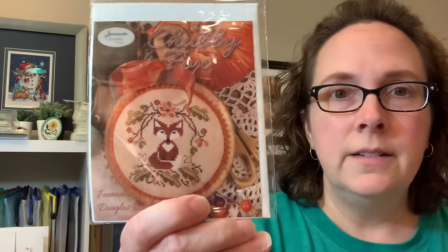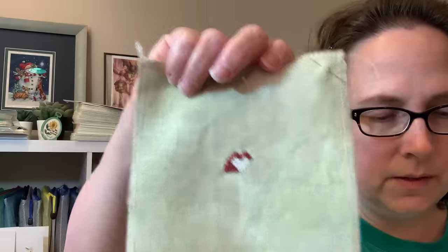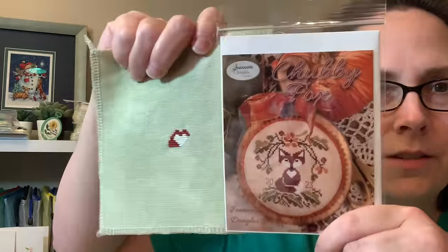So this one is called, sorry for the zipper. This one's called Chubby Fox. It's a Jeanette Douglas design. I started that in October. It's really cute. I started just a tiny little start in hand while we were driving, my husband was driving, and I just started on this little piece, so there's not very much done.